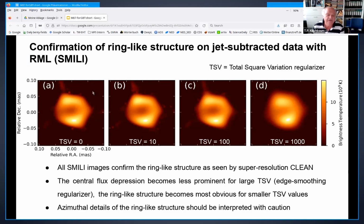The maps shown here are shown with different weighting. So we changed the total squared variation regularizer. And we can see that depending on the choice of this regularizer, we can sharpen the image or blur it a little bit more. So the important point is that all SMILI images confirm the ring-like structure already seen in the super-resolved CLEAN images. And we see a central depression whose depth depends a little bit on the choice of the regularizer TSV. And as I said before, the azimuthal details of the ring structure should be interpreted with caution, because there are also effects which are related to the UV coverage.